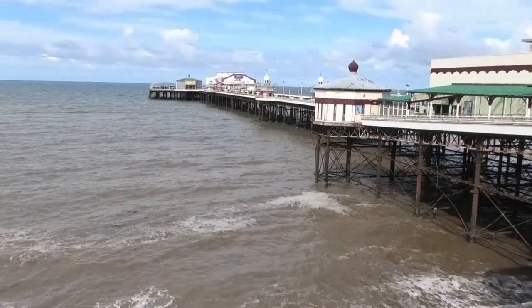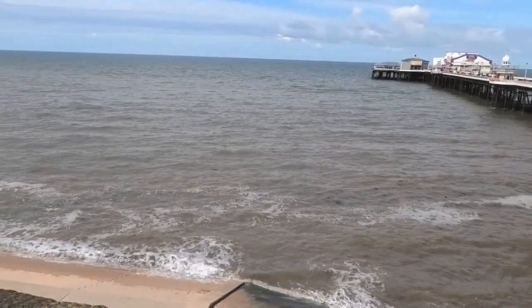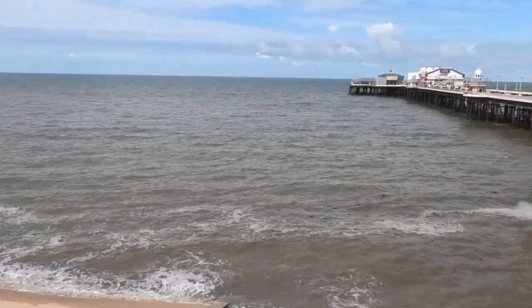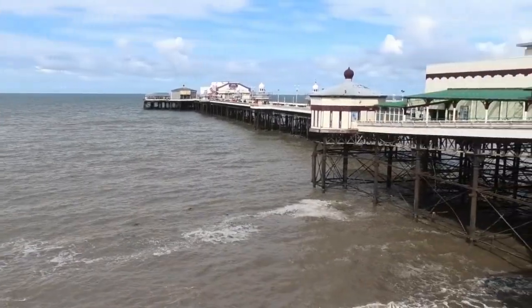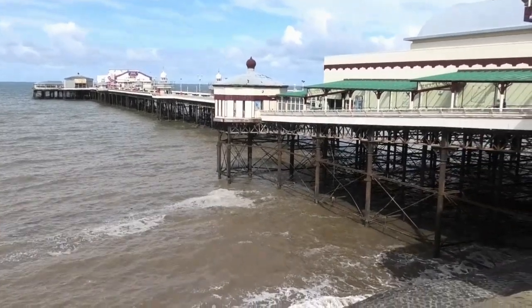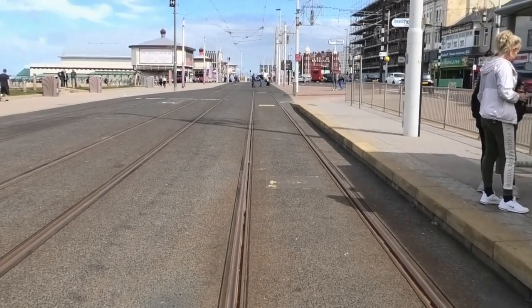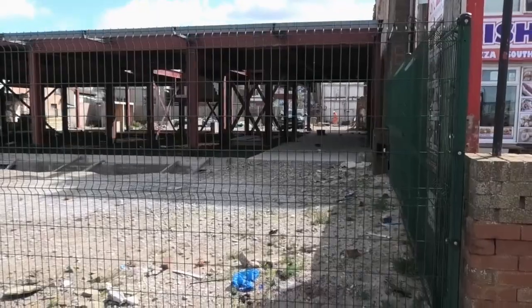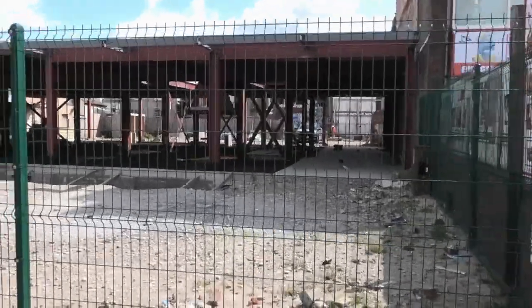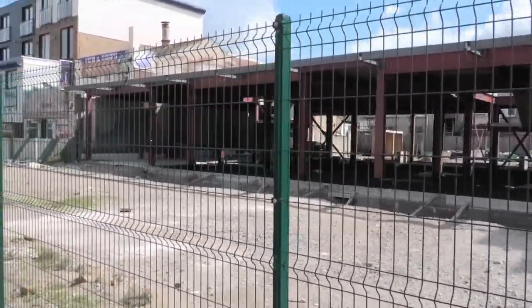On the promenade now, and I thought you might like to see a view of the North Pier and the Irish Sea on this lovely day of Monday. Here we are, just waiting for a tram now to take us to the South Shore. I have just left the tram and we are now in front of the build of the Easy Hotel.